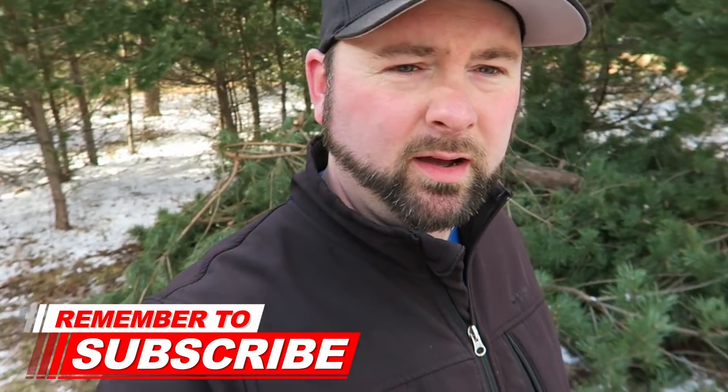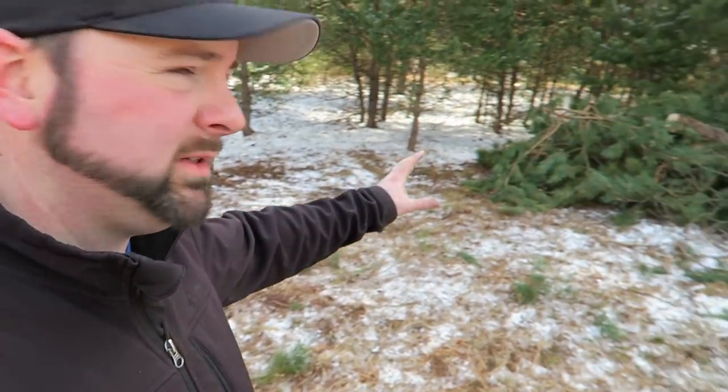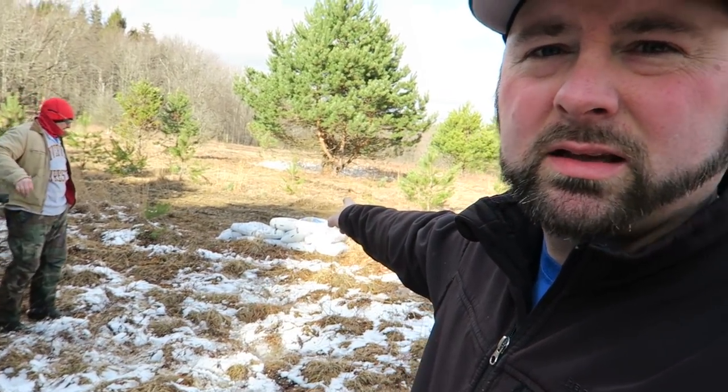Alright, guys, we cleared this little eighth of an acre, future plot. We cut down this big pine tree here, got that down, and stacked it up right there. So now we've got 11 bags of pelletized lime.